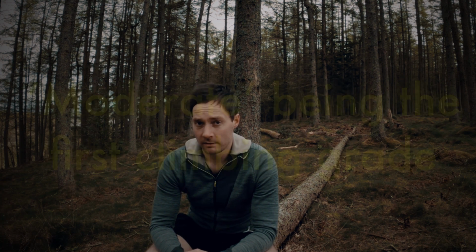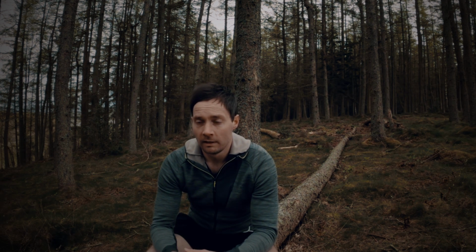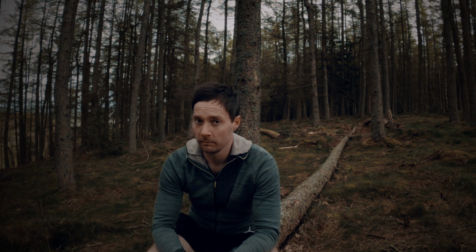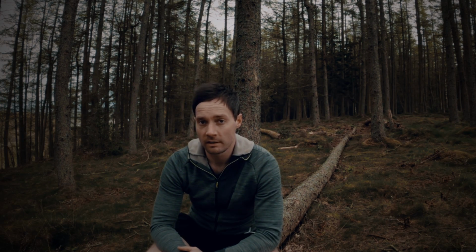It is a moderate, so it's at the top end of scrambling. It's a fairly extreme scramble. You might want a rope on if you're less experienced, or just save it until you're more experienced, but it is at the top end of scrambling, so one to save for when you're feeling confident and you've got a few skills in the bag.